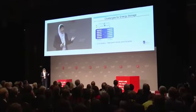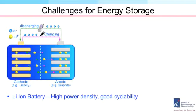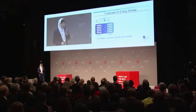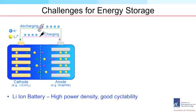As all of you know, the key here is that we need materials that have very high power density so that it allows you to use it and discharge very quickly. Now, good recyclability basically ensures that the battery has a long life. So typically, when we use a battery, the electrons and the lithium are flowing from the anode to the cathode. And the reverse is happening when you're charging the battery.